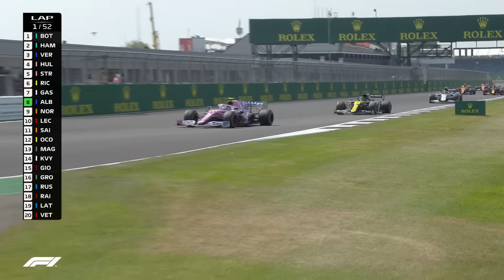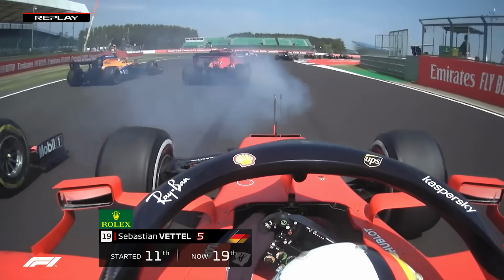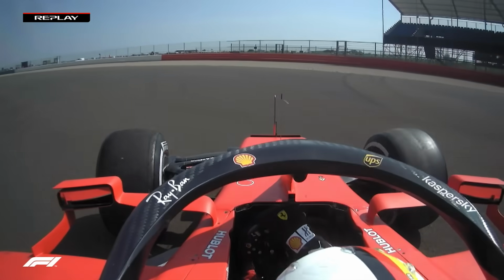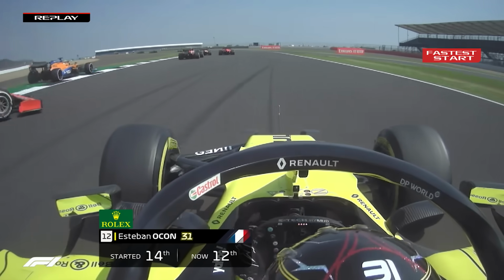Stroll has also got past the Renault. So a decent start. His teammate locks up a bit. He picked up some wheel spin on the curb with his right rear, got a bit of a tank slapper on and never collected it back up again. It's a good job there's a lot of runoff area there.